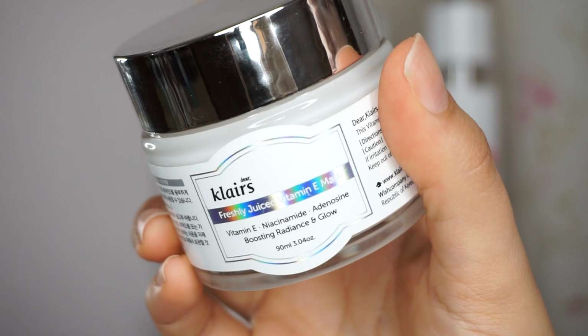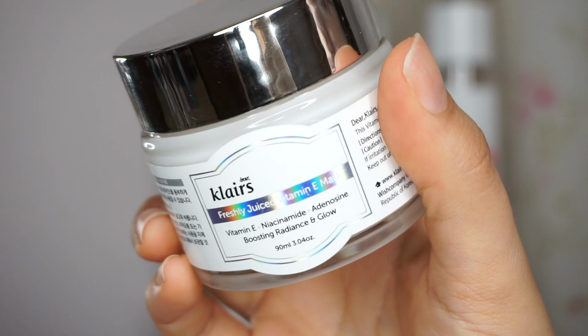Okay, and finally, I am going to be ending with a sleeping pack, and I would say I use a sleeping pack about 2 to 3 times a week. Sometimes I used to use them like every day of the week, but I feel like maybe that might be a little bit too much. So tonight I am going in with the Klairs Freshly Juiced Vitamin E Mask.